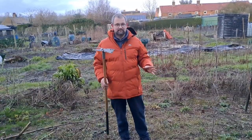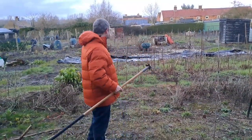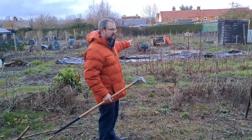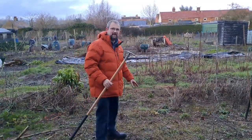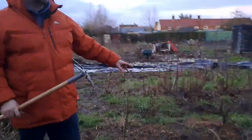So we did get down here, but we got caught up doing a few other things, but we want to give you a quick tour of plot 16. So the plan is, we've got to go through it quite ruthlessly. We've noticed a few plants that we do like. If you come here, we've got some onions which we're going to pull out. There's some rhubarb over in the corner.